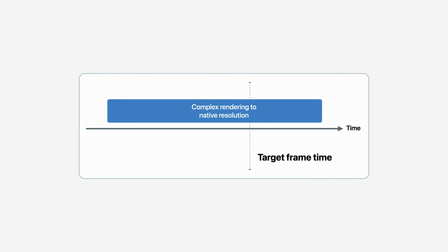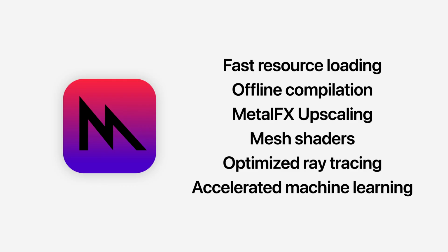Here's how it works. Previously, you would render your full frame at native resolution, but the GPU render time might not hit the target frame time. Now you can render the same complex scene at a lower resolution to meet the target frame times, and use the Metal FX framework to perform temporal anti-aliasing and upscaling to the target resolution. With Apple Silicon and Metal 3's optimized features, gaming has never looked so good on the Mac.